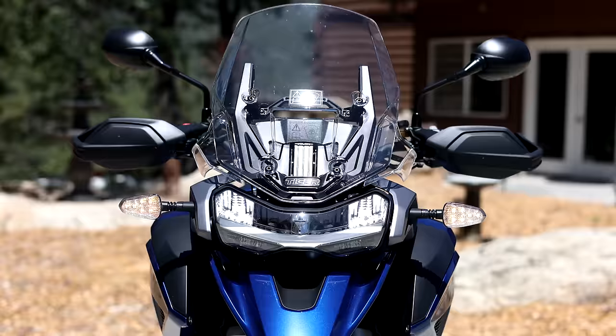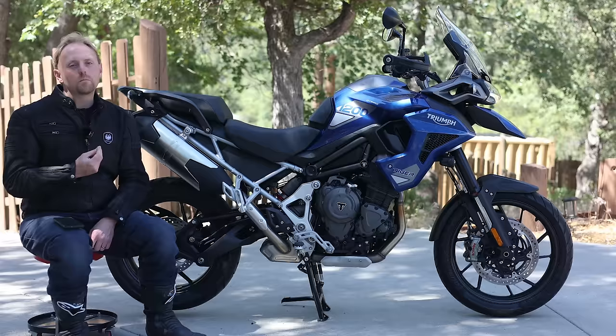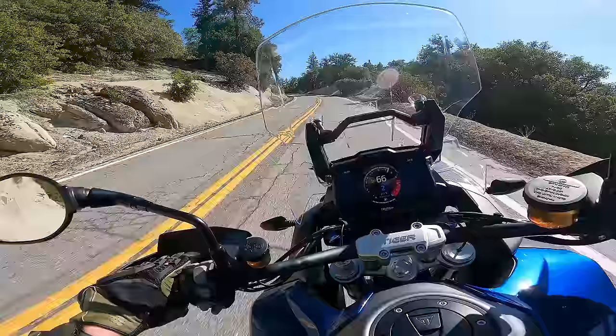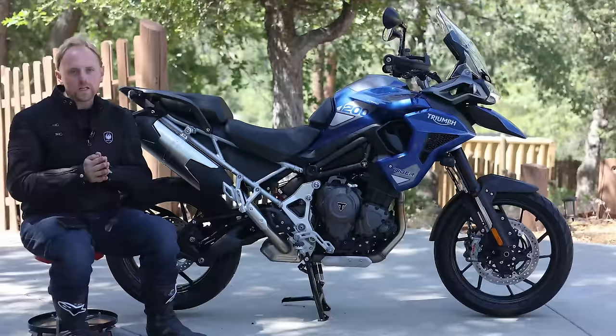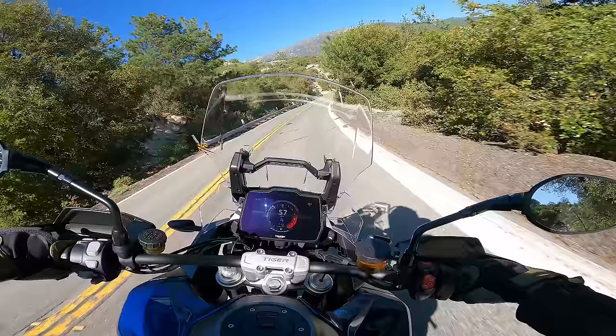Coming in around 15 pounds lighter and with about 15 more horsepower than a comparable GS model, BMW definitely has something to worry about. The Tiger 1200 is available in 5 distinct models, which we'll cover in a minute. But for today's video, we're going to focus our review on this model, the GT Pro, which is a road-focused version of the new Tiger 1200.